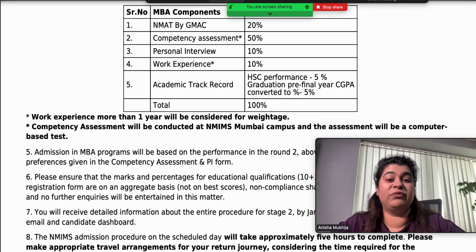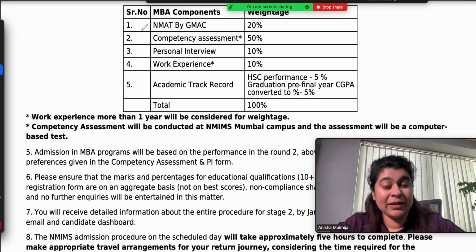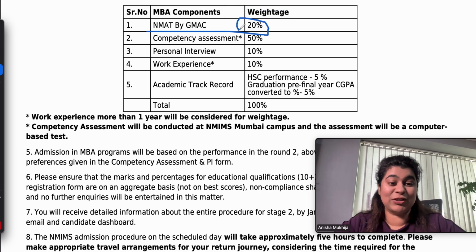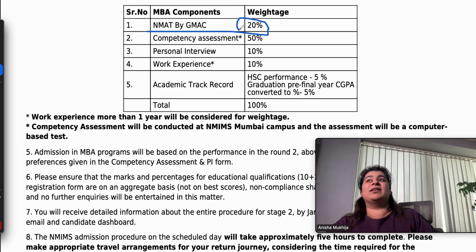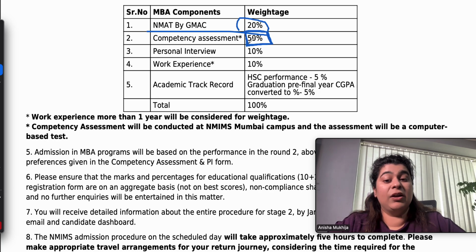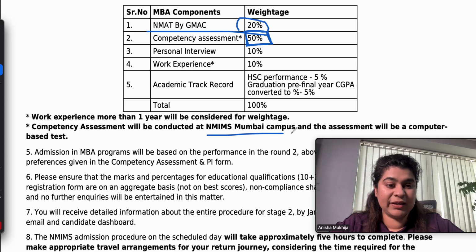You will see a very big surprise. NMAT weightage is now just 20%. So everybody who was a 280, 260 and had higher hopes, lower your hopes a bit because now you are competing with everybody at a much smaller margin. 20% weightage. Competency assessment will be 50%. So this is the main deciding factor this year. 50%, and this competency assessment will be conducted at the Mumbai campus, and it will be a computer based test.